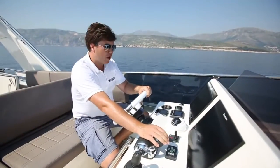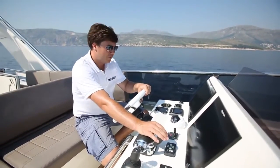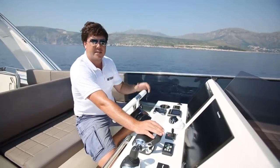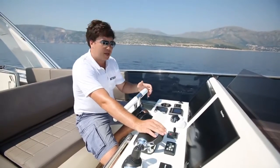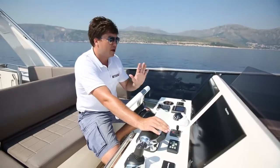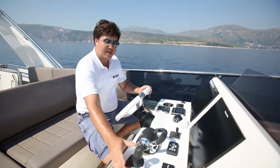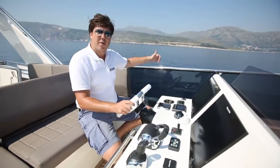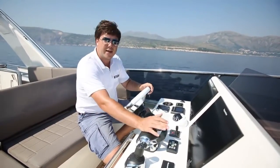A few things to mention about the helm. There are going to be some changes. This is hull number 1. We noticed that these dials here are very flat to the dash, very hard to see them from this position. They are going to be moved up onto this part of the dash. They'll go in between the two chart plotter screens. That will be much better, and the joystick is going to move from here to this side, so that you can see down the side of the boat when you're heading stern to or coming alongside.